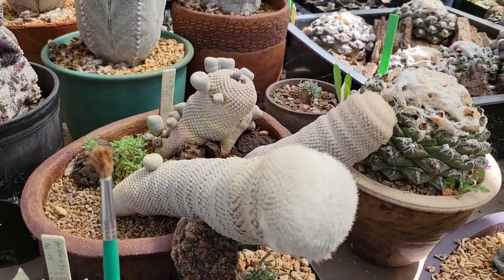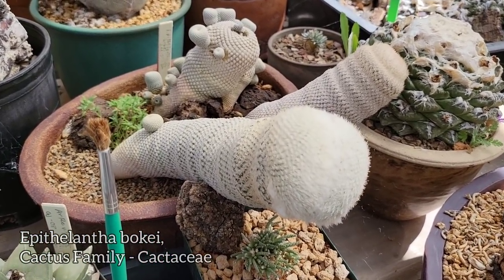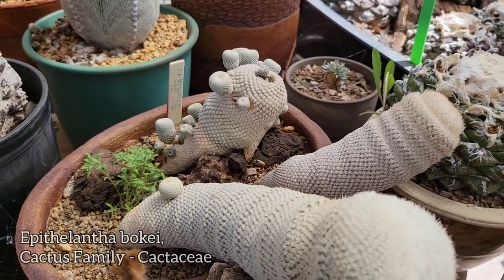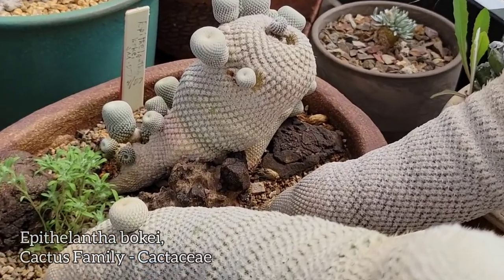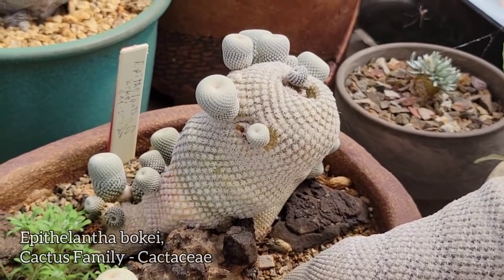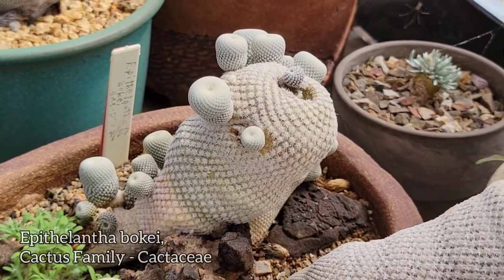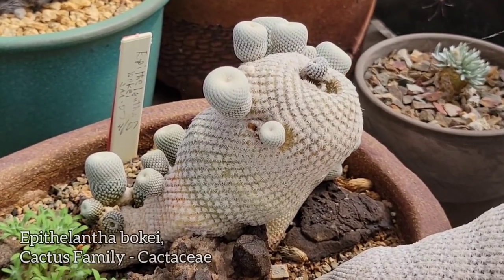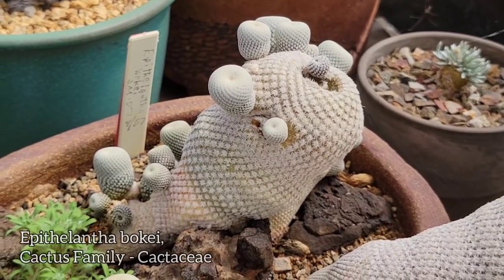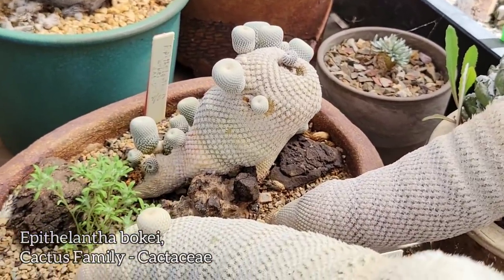Oh, there we go. Look at this Epithelantha bokei. Look, they got the paintbrush so they can help them bang. Epithelantha bokei. I just seen this in West Texas, but they were like a 1/20th the size of this. Obviously, cacti fare a lot better in cultivation where you can give them what they need, give them the moisture, the nutrients, all that shit, make them thrive. But you'll never see a plant, at least I never have, like this in habitat in West Texas. It's just far too dry, far too arid.